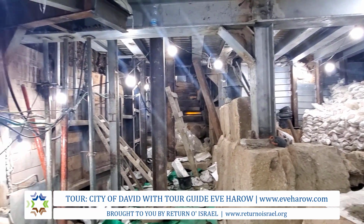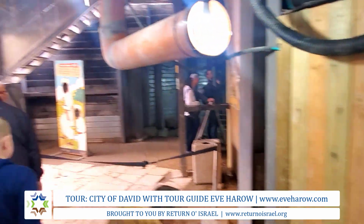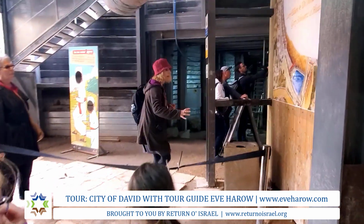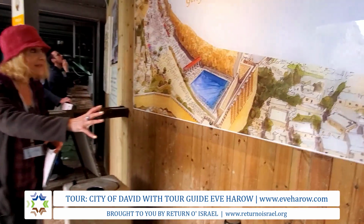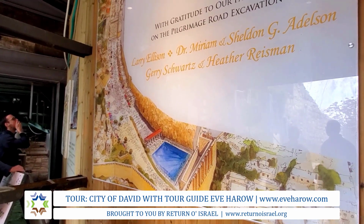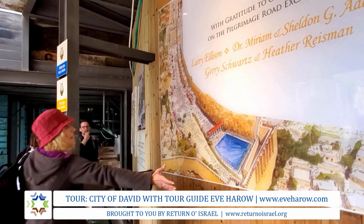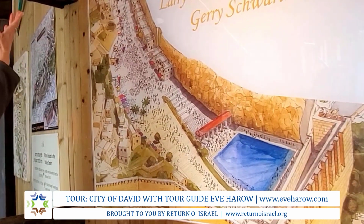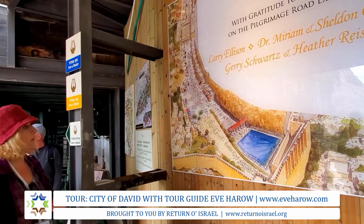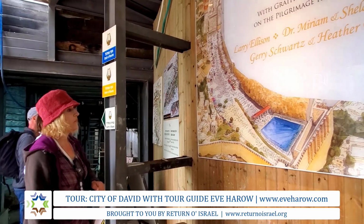All right, so here, this is a picture of what we think at this point this would have looked like. You come to this big pool, which was maybe a mikvah, the last ritual bath. Part of it was probably also for drinking. We're not really sure how it was set up. And then you took this massive staircase up, up, up, and eventually got to where the temple is. This is now underground, but this is what they're digging out under here. It's really wild.